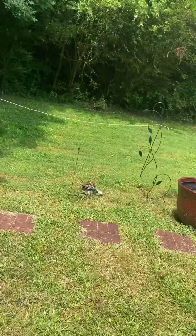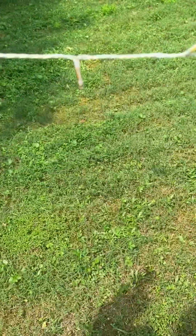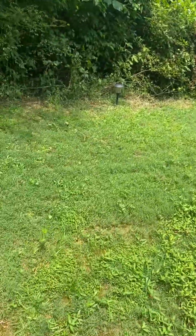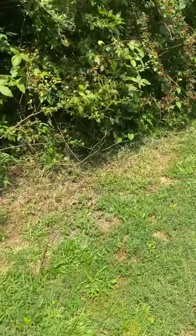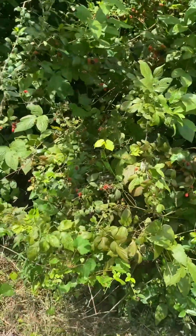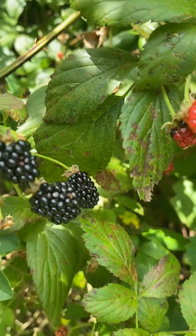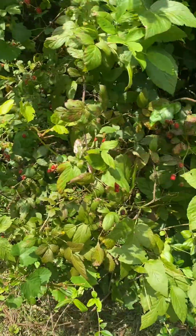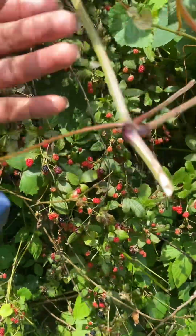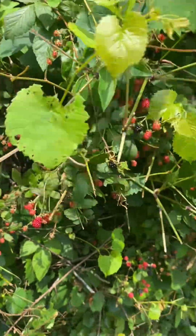All right, let's check these blackberries out. I might take you on the other side so we can check out the raspberries. Okay, here the blackberries are. Look. Oh my goodness, they're doing quite nicely. Okay. Well, that's good. I have to warn Coach Thomas because he comes out here doing the yard work, and look what he accidentally did.